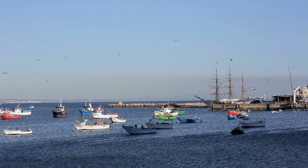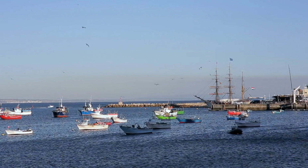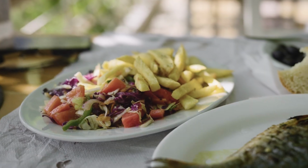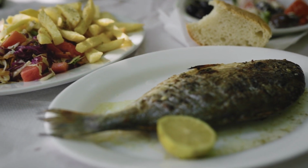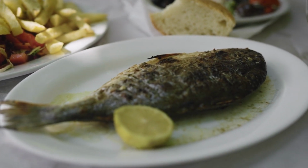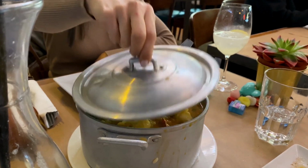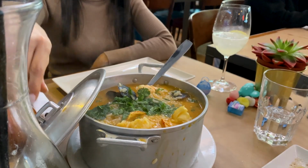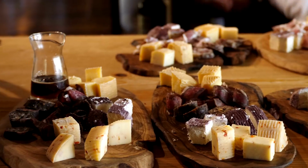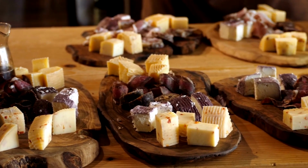Fresh seafood. Being a coastal town, Cascais boasts an abundance of fresh seafood. Look for dishes like grilled sardines, grilled octopus, seafood rice, and cataplana, a traditional Portuguese seafood stew. Petiscos. These small plates are perfect for sharing and offer a taste of Portuguese flavors. Try dishes like chorizo, olives, cheese, and cured meats.